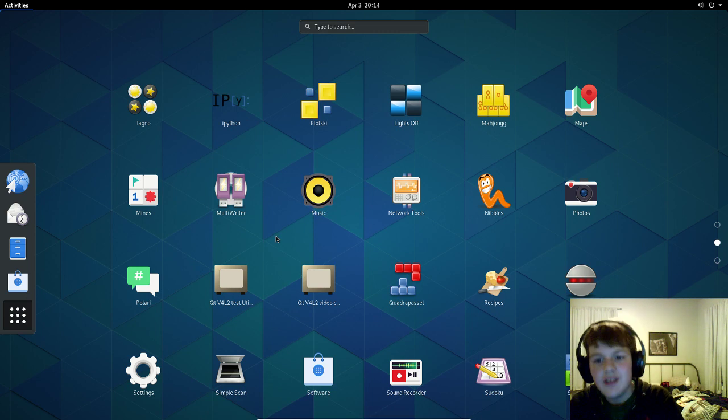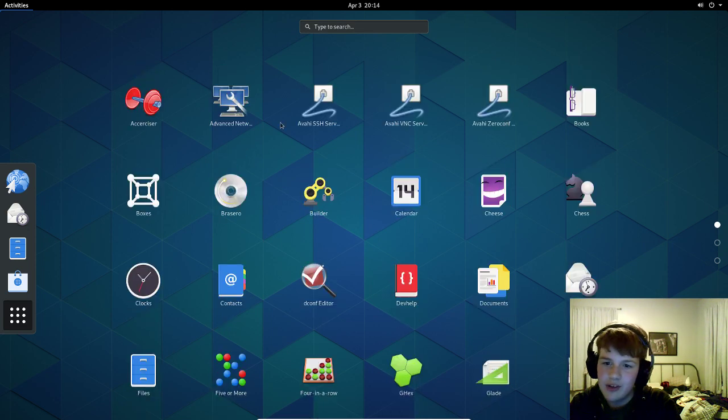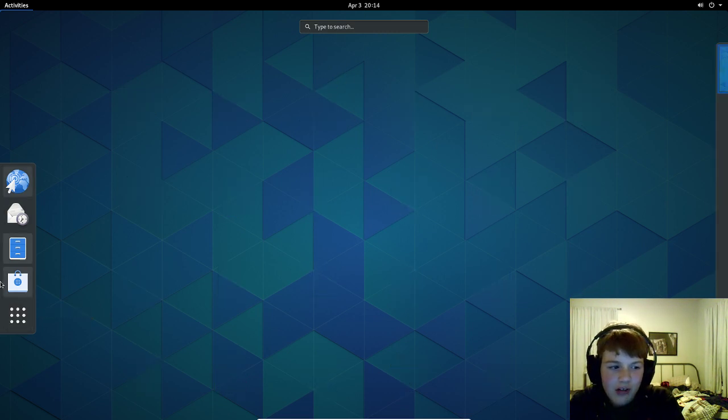GNOME extensions basically let you get tons of extra features on GNOME. Although sometimes you do have to use them as a replacement for a lack of a certain feature. But still, there's tons of nice ones, such as Dash to Dock, which turns this part into a dock. Dash to Panel, which lets you make your own panel. There's GS Connect, which allows you to connect your phone and it integrates with GNOME. Actually a fork of KDE Connect. But GNOME extensions are an awesome feature.